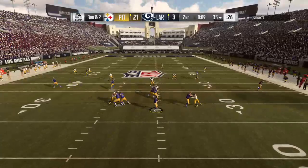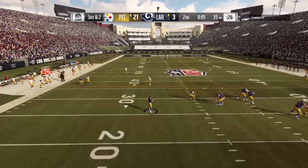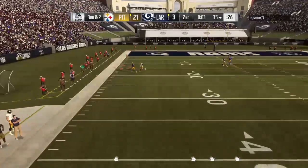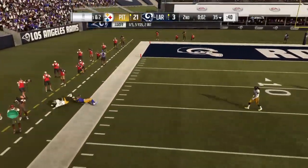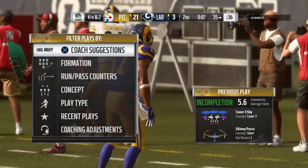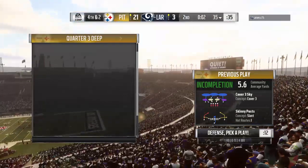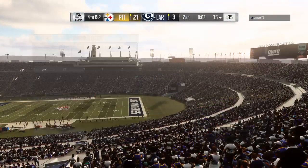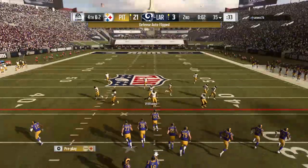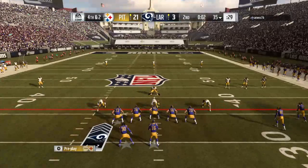Here's Goff, forced out to his left. Now he's going to go deep down the left side. And that is incomplete. 2 seconds left on the clock. And likely time for one final play here in the half, so they will go for it on 4th down.